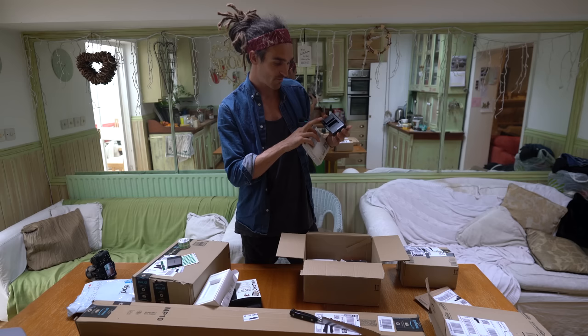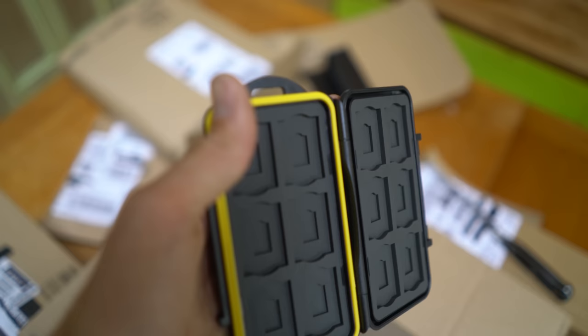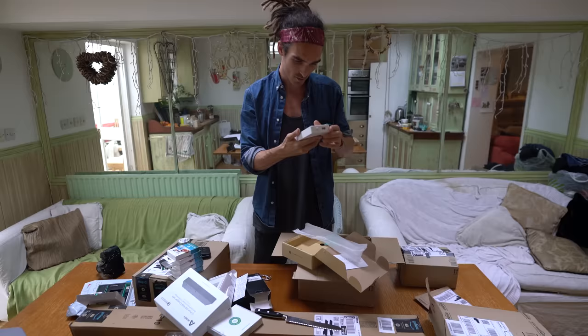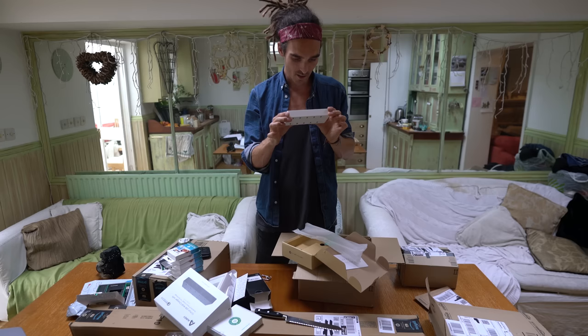Next up, this is very handy, guys. This is an SD card case, and inside there's little slots for the micro SDs. So in total, I can have 24 SD cards in here because I can have 12 micro SDs and 12 normal size SD cards. Right, this is the 10 port USB charging box. So this gives a 70 watt total power and can output each port at 2.4 amps. So these two ports are quick charge ports for charging quick charge compatible products.